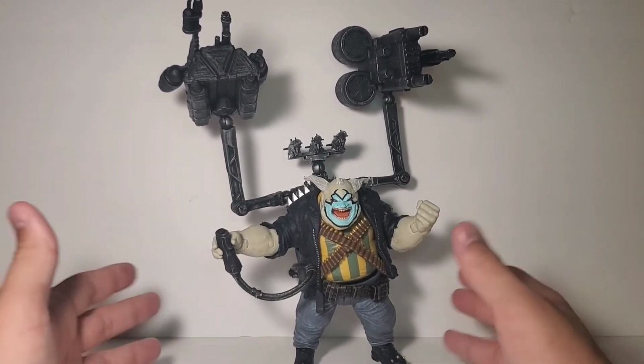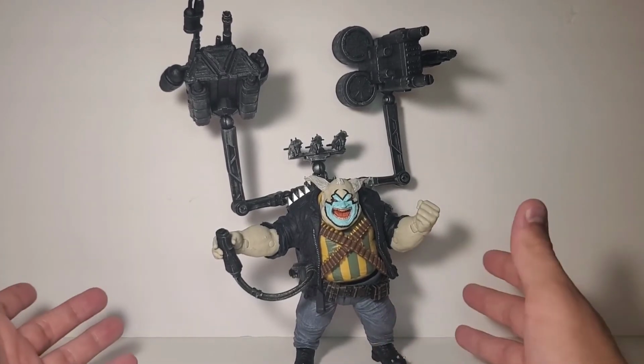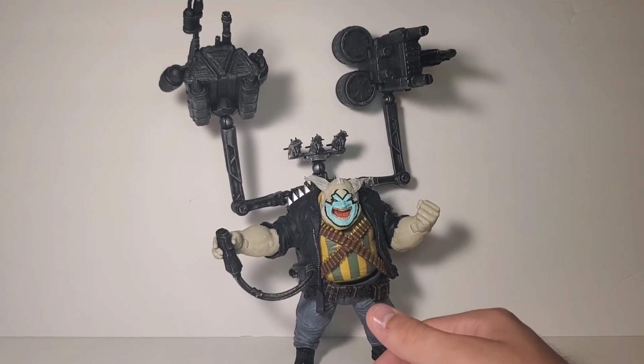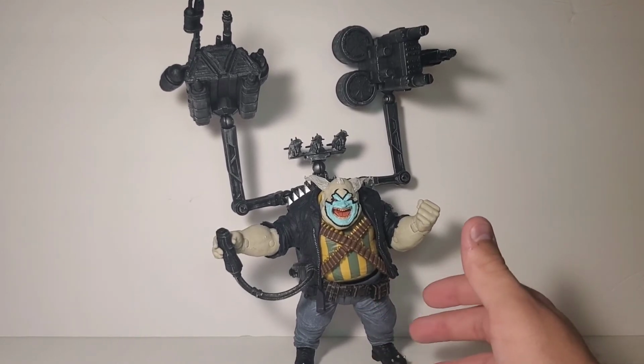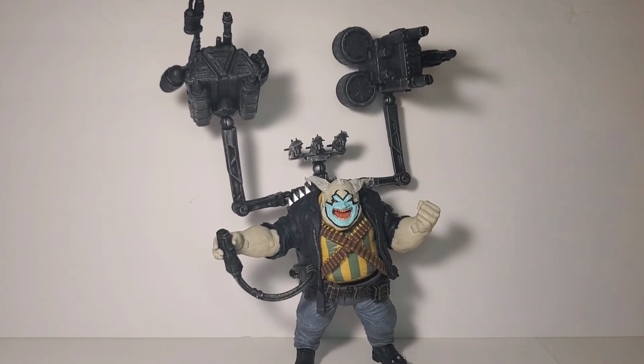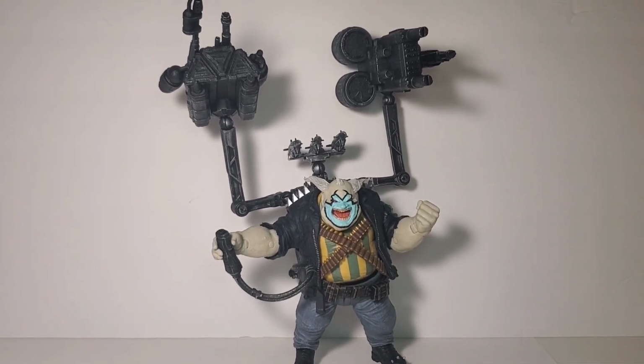The figure himself, I have no problems with it. I don't need super articulated articulation schemes on characters like Clown, so I'm very much okay with that. But I'd love to hear what you guys have to say. I think that's all I got to say today.